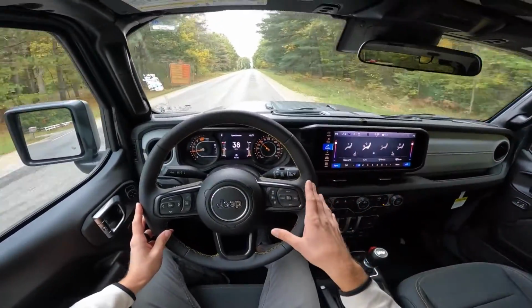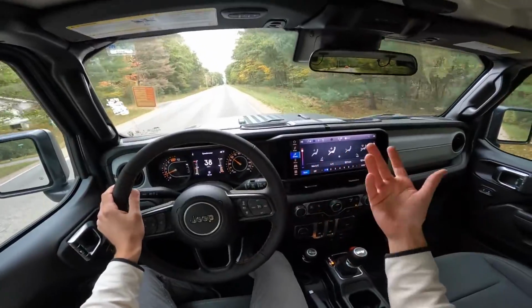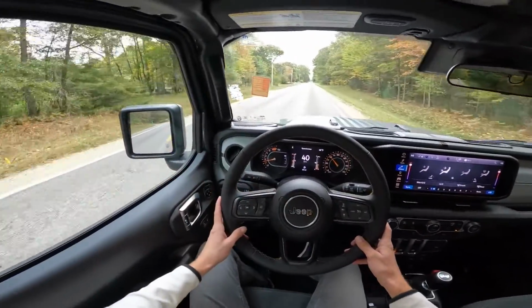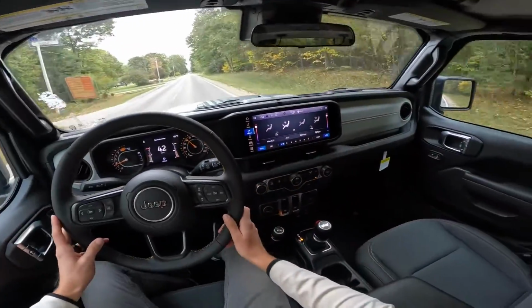It is so maneuverable, especially off-roading. When that does translate to on-road, you know, parking this, moving it around your driveway or something like that, it is just such an easy car to drive around.